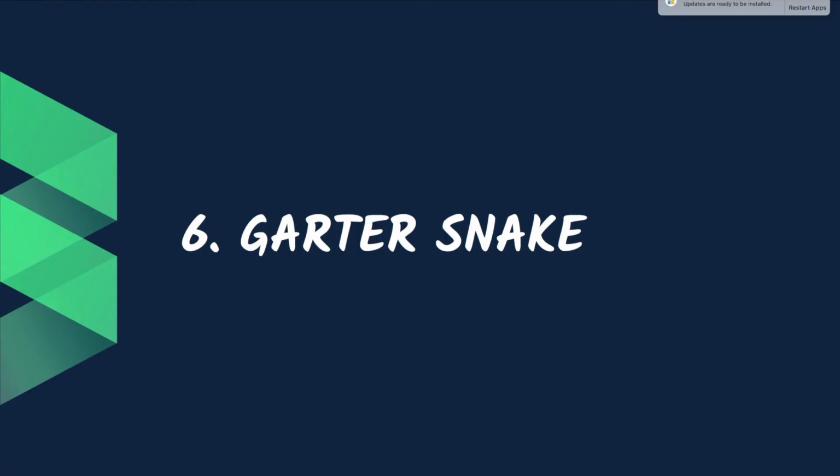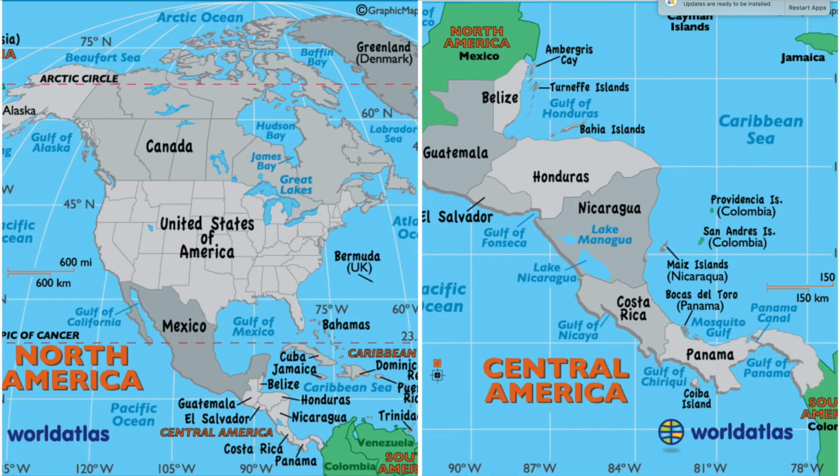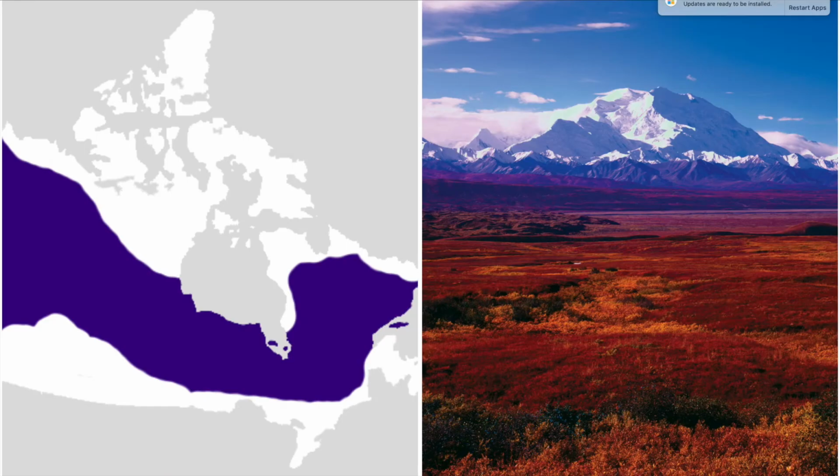The sixth one is the garter snakes. Garter snake is a common name for generally harmless, small to medium-sized snakes belonging to genus Thamnophis. Again, a scientific name for this kind of snake. Endemic to North and Central America, species in genus Thamnophis can be found from the subarctic plains of Canada to Costa Rica.